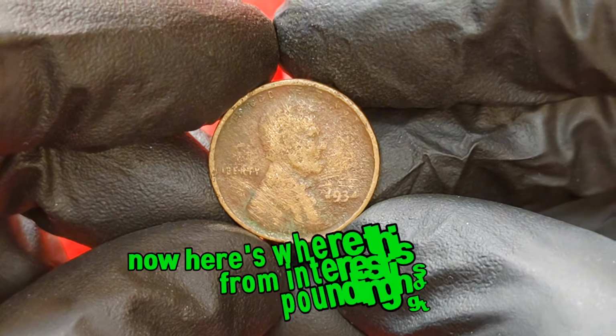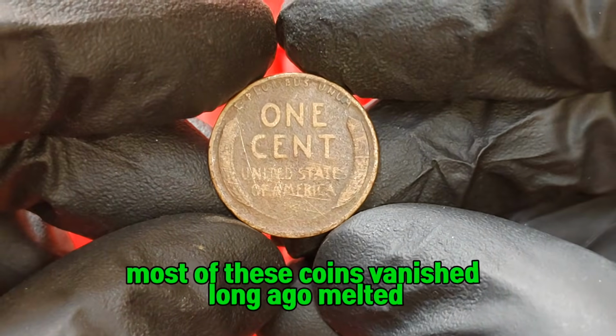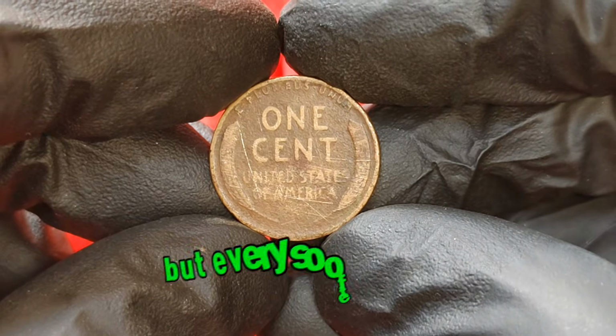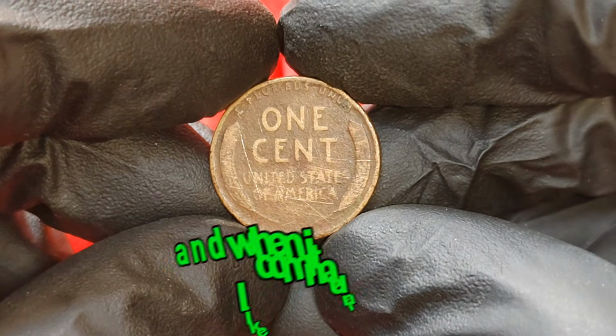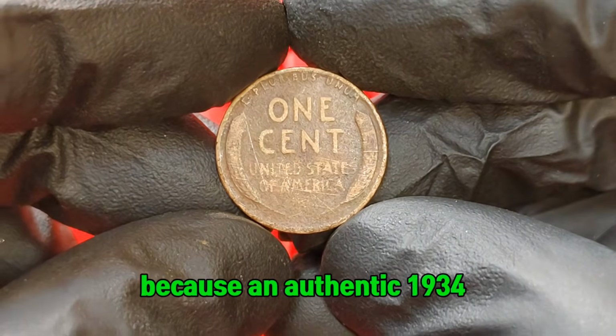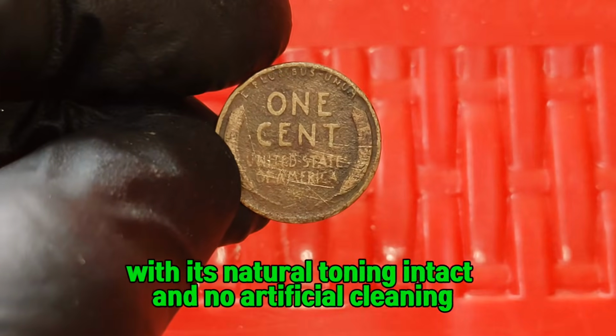Now, here's where this story turns from interesting to heart-pounding. Most of these coins vanished long ago, melted, lost, or worn smooth through decades of use. But every so often, one surfaces, and when it does, the collector community lights up like fireworks. Because an authentic 1934 no mint mark wheat penny, with its natural toning intact and no artificial cleaning, is almost impossible to find.